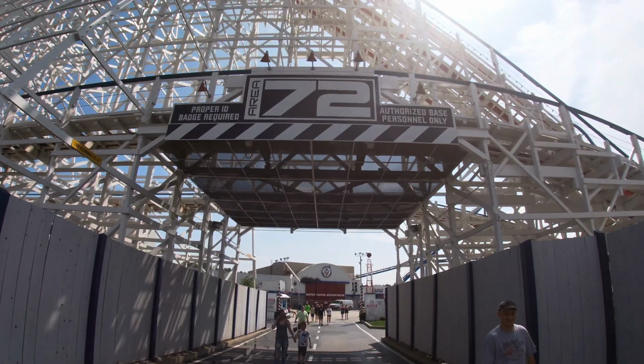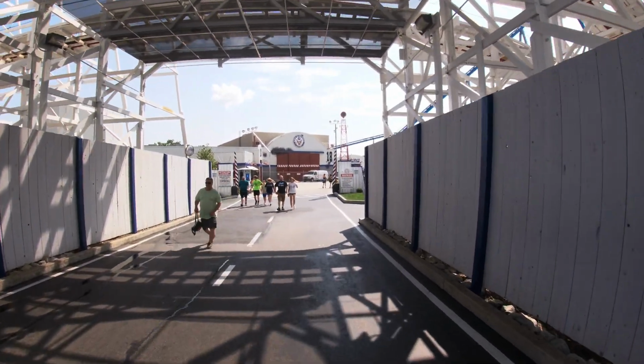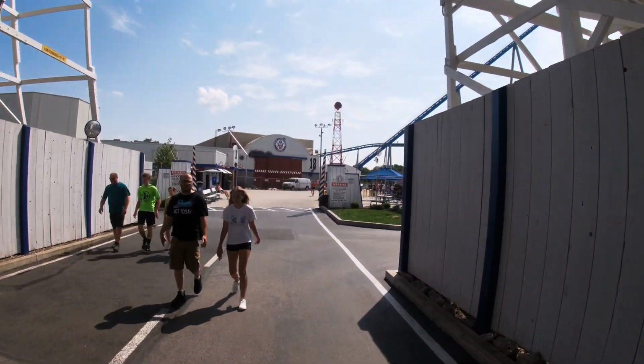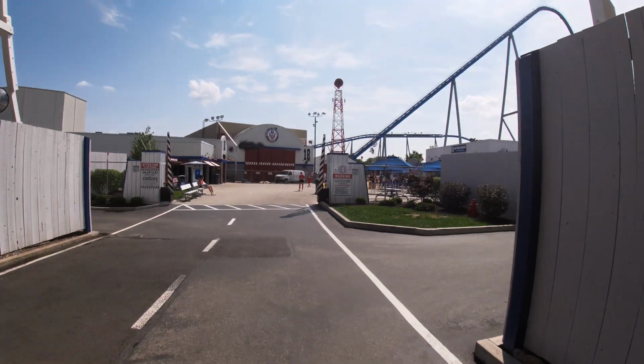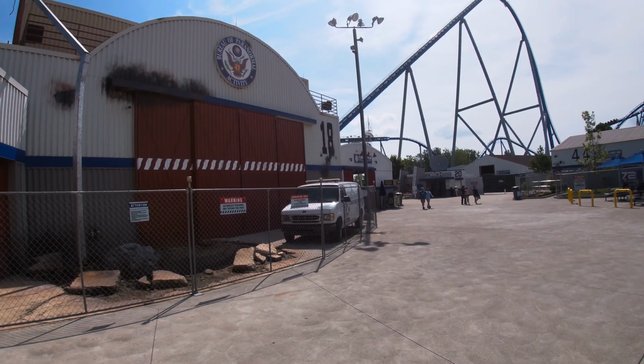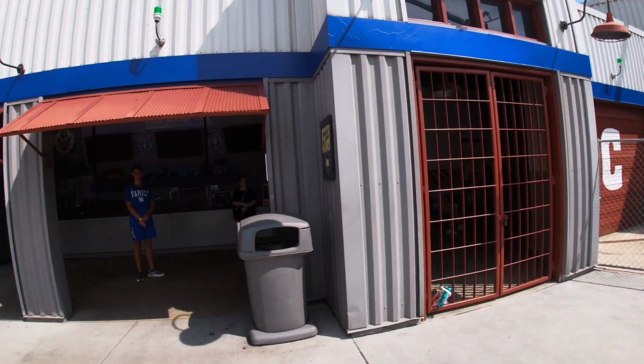We're now entering the Area 72 area where Flight of Fear is, as well as Kings Island's newest coaster, Orion, the B&M Giga. First up in this area, we're going to check out Flight of Fear, the indoor coaster here at Kings Island. Fast lane entrance is right over here.